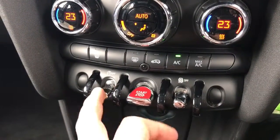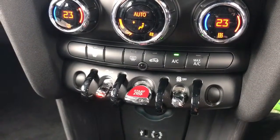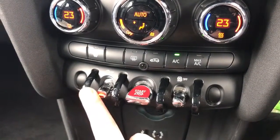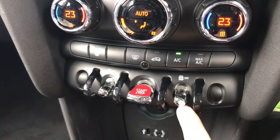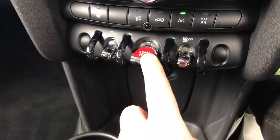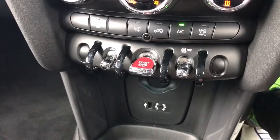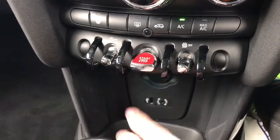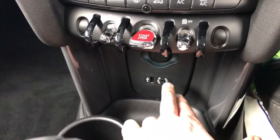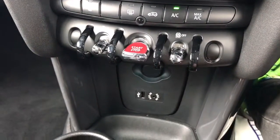Below that, we've got a few buttons. This one at the end will turn off the stop and start. So this car's designed to cut out in traffic to save you fuel when you're stationary. If you want to turn that system off, just do that or turn it back on again. You can turn off the traction control with this button. And this button starts and stops the engine. So it's keyless start. The key just needs to be inside the car, so it can be in your pocket or bag. That button will start the car and will stop the car as well. Underneath that, you've got the USB and auxiliary input I mentioned, and a 12-volt charging socket underneath this cap.